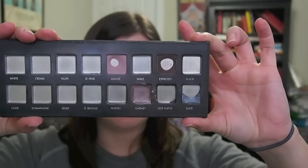My second least used palette I would say is the Lorac Pro, just because the shades that I have left in here are a little bit harder to work with. I have 4 shades left. There are 5 in there now, which we'll talk about for sure. Mauve I've been using in the crease. It goes really well when I use the Tarte shades, and it also works really well with that medium brown shade I've been wearing, because it really doesn't come across as super pink or super purple in the crease. I mean, it does look like that in a swatch, but I don't find that it's noticeably different than using a light brown in my crease. So I've been using that a lot more.